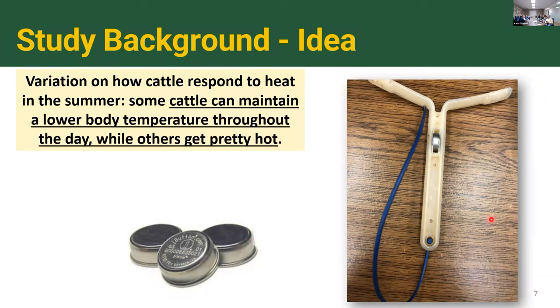Here's how they measured vaginal temperature as a proxy of core body temperature. Using blank CIDRs, no hormones, with iButtons taped on them, we inserted them in heifers for a couple of days, then removed those iButtons and read the data. It gives really good data on how the temperature of those animals varies within the day.